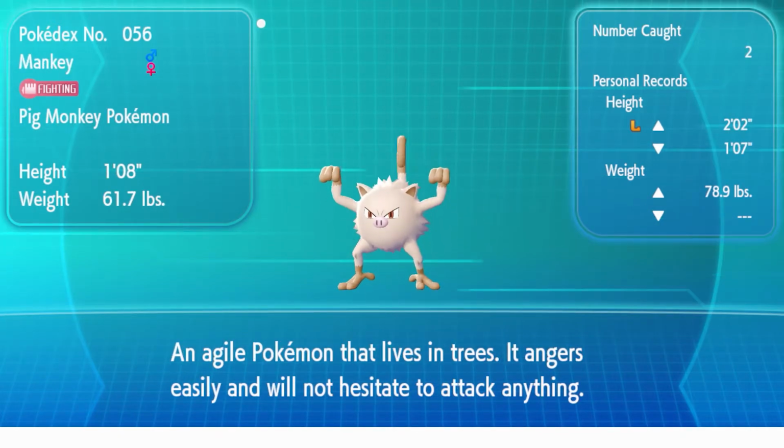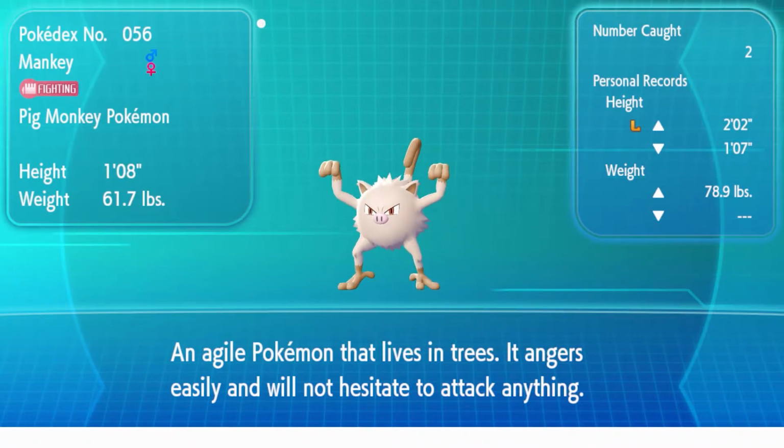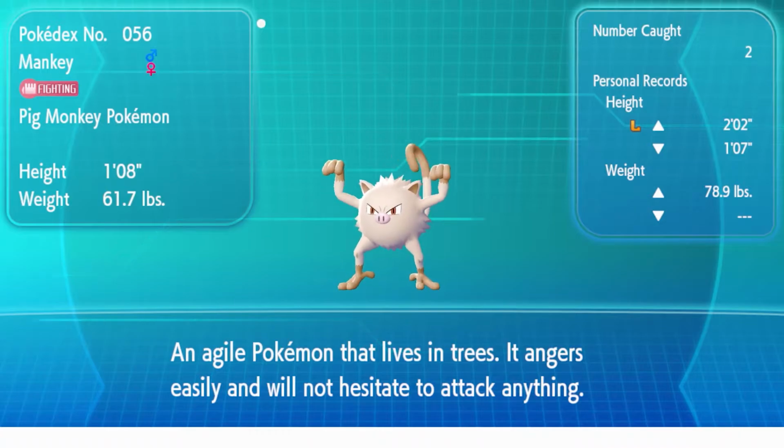Mankey, the pig monkey Pokemon. An agile Pokemon that lives in trees. It angers easily and will not hesitate to attack anything.